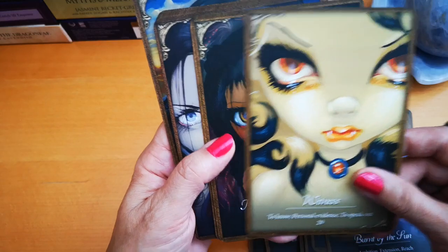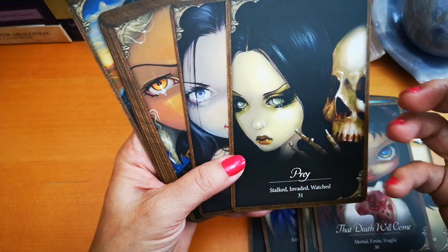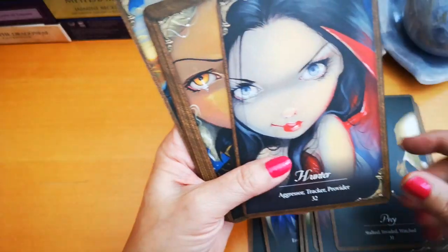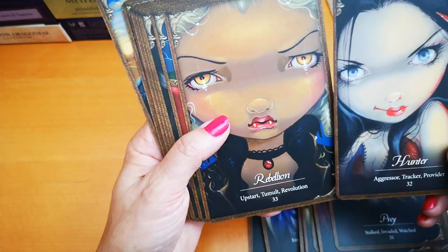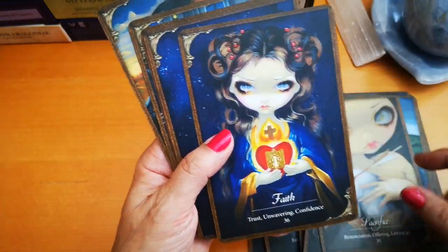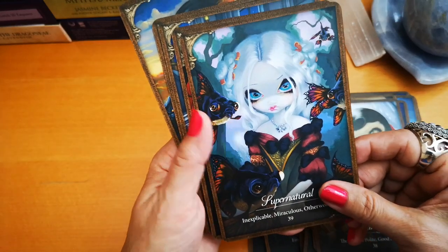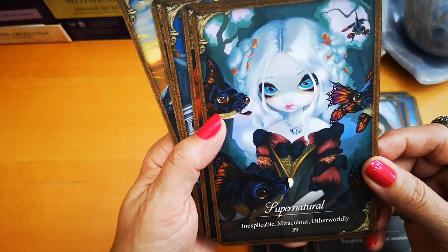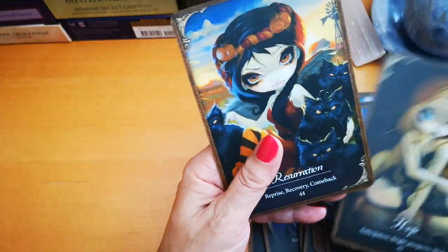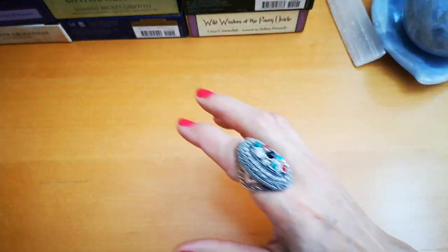Very pretty. And this, really, the eyes have a lot of expressions, very expressive. This is a pry. Look at her. And this one, Hunter. Really, she's very, very talented. The more you look at these cards, the more you see how talented she is. And this is a beautiful one, supernatural, lovely, natural. So this is my third deck, Les Vampires, a beautiful, beautiful oracle.